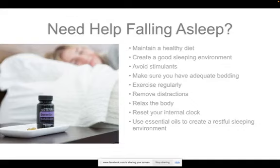So here are some ideas of how you can help yourself fall asleep. Maintain not just a healthy diet, but I like to say a regular schedule. So I like to make sure we eat by 6 p.m. That way food is digested before we go to sleep. It's a regular schedule, so our body's used to it. You need to create a really good sleeping environment. Turn off the lights, turn off your electronics early in the evening. Obviously, no coffee or tea late in the afternoon or the day. Make sure your bed feels good. We actually just got a new mattress, and I tell you what, it's been night and day for our sleep.